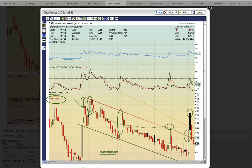There are some positives. You have Fasto here at 20.48. Now it's hitting the 20 oversold line, so there's lots of juice to run until overbought on Fasto. And then RSI here has dropped below 50, and so now it's below the bull zone. So bulls, if you're trying to determine in the future whether or not ASTI is building strength, what you want to see is RSI above 50.